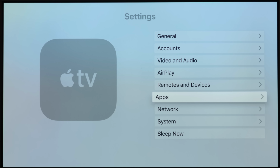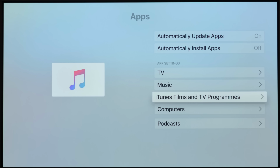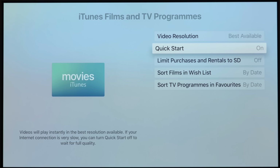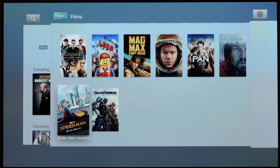Under the settings menu, you may be tempted to turn off the settings under the apps submenu. If you go into iTunes, you may be tempted to turn Quick Start off, especially if you have slow broadband. Don't ever do that. You always need to leave Quick Start on. If you turn it off, what will happen is that for some reason in the iTunes movies, it will cap your maximum output to 1080p SDR.